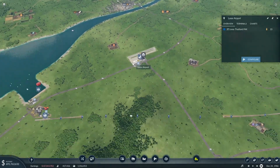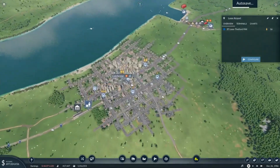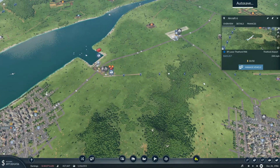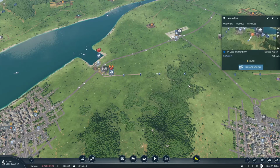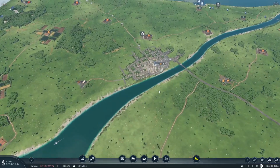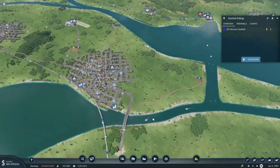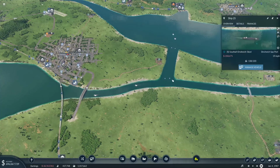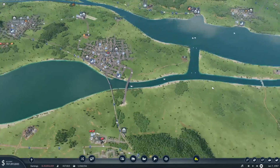How are these planes doing? Just saw a plane leave. Let's see if I can grab it. See how many people it's got on it. 33. That's not bad. That's more than the Boeing, what was it, 737 could take, so I'll take that for sure. How are these passenger routes doing? Not bad. Not great, but not bad.